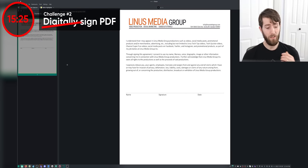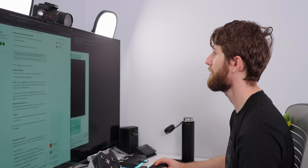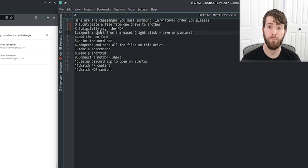Uh-oh. All right. It's clear that this is a thing that you can do, and it's something that I could figure out if I had another half an hour, but unfortunately, it's not something that is quick or easy. I guess I get 0 points. I should have bailed a couple of minutes ago and switched over to my VM. I failed challenge number two.